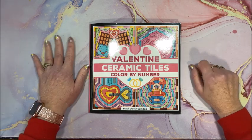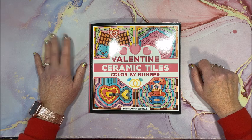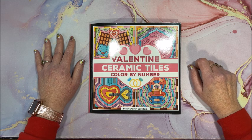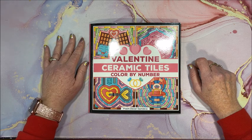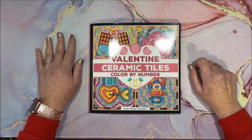Happy Valentine's Day! I had mentioned in my regular color and chat that I was going to be doing a Valentine's Day special because I have this Valentine's Day questionnaire. So we're just going to go through some of those questions because there's a total of 60. So I don't anticipate getting through all of them, but hey, you never know. I don't know how fast this will go.